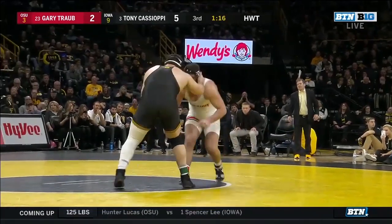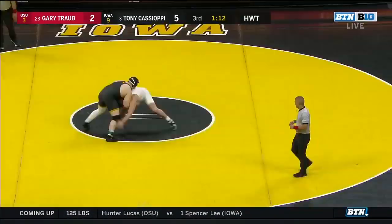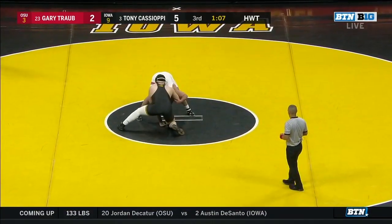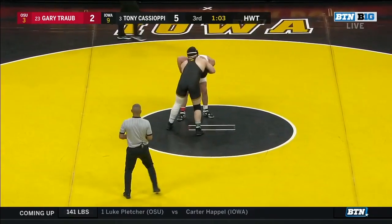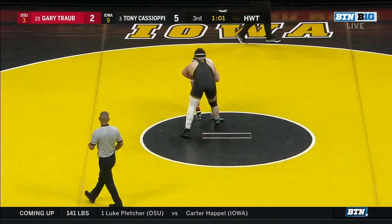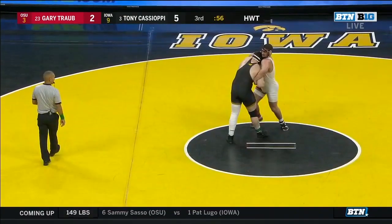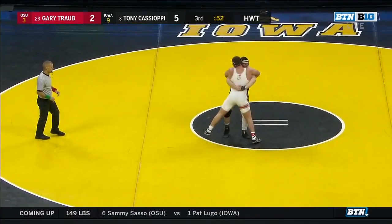All the work he put in that second period is paying off right now, but he can't get to his offense. There's a half shot, now stuffed underneath the Buckeye Traub. Half shots, so this is an opportunity for Cassioppi. You can see that he's kind of gathered himself a little bit now. Cassioppi underhook on the left side. Now Traub looking for a back trip, double overs.